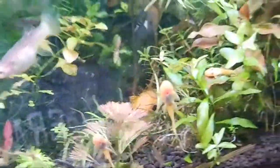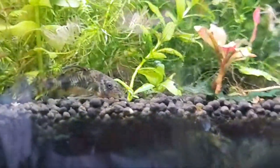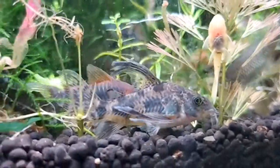So I think it's really important to make sure that you're not feeding all the time and that you're kind of cleaning up some of the plant debris if your fish aren't eating it. Now, sometimes if you don't feed a fish for 2 or 3 days, you'll start noticing that they're eating all sorts of stuff that normally they wouldn't.